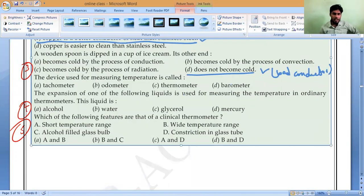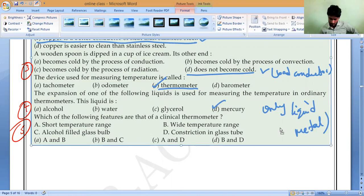Next, the device used for measuring temperature is called a tactometer, bolometer, barometer, or thermometer. Thermometer. Next, the expansion of one of the following liquids is used for measuring the temperature in ordinary thermometers. What is that liquid? Mercury, the only liquid metal. Sir, in our book this question is there, but the answer is alcohol. Check the question; maybe the wording will change. Check it and send me the question. I will say.